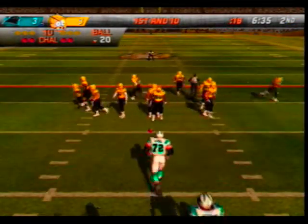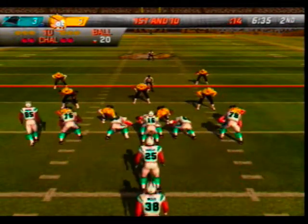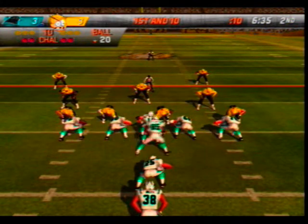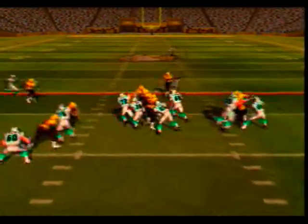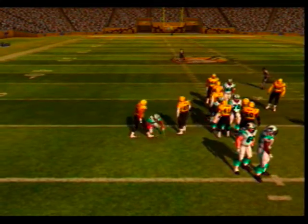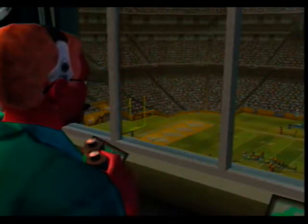Ball on their own 20. First and 10. Jackson, the motion man. Clear! Clear! Looking upfield. Griffin is there on the stop at the 24-yard line. This is a spot where you want to show the defense that they have to respect the running game.